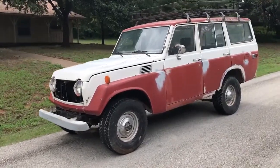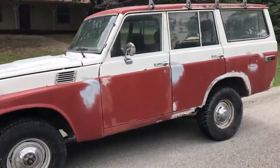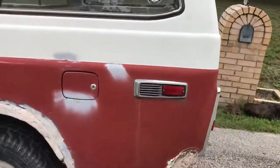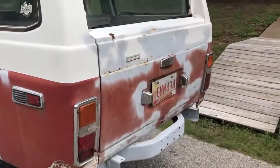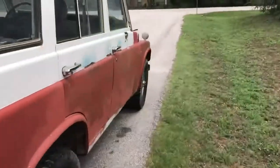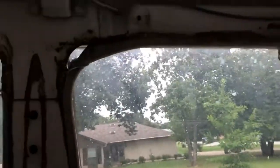All right, so now we got it. Now we gotta get it fixed up. But I gotta get it down to Mexico. So here we go. Right now it's not driving very safely. So I've gotta get that fixed up first because it's kind of a drag to drive. Let me show you what I'm talking about real quick. Take it for a spin here.